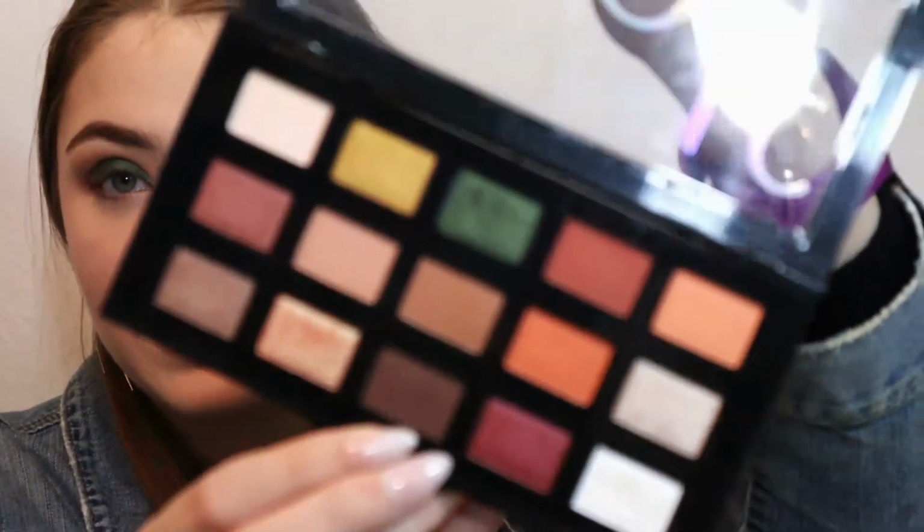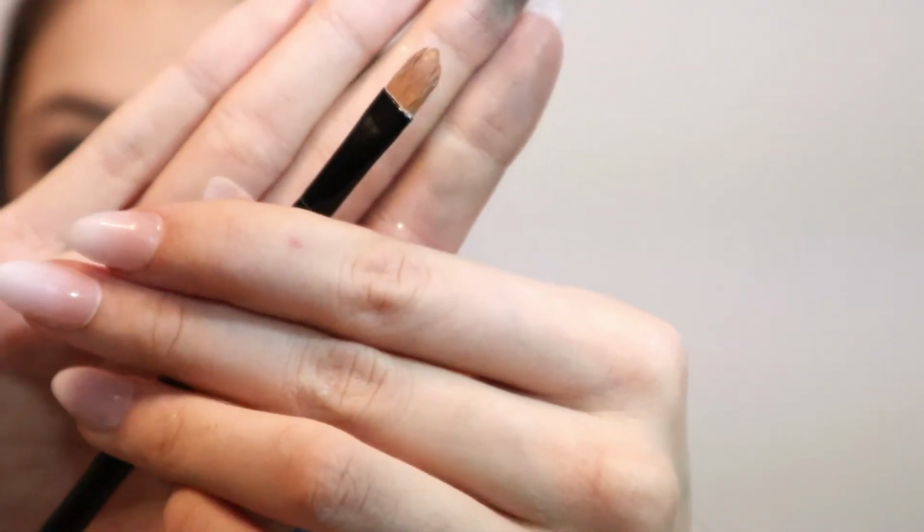So as I'm looking at this, I feel like it's very dark in the inner corner, and that's kind of making my eyes look smaller. So I'm thinking of what color I want to add on top of it. I'm gonna go in with the Champagne Shimmery color on another flat brush like this. I'm gonna pack that onto the brush. You can also use your finger if you'd like. Again, use a different finger. You want it to be clean. Don't use the one that you just put the green on, whatever you do.